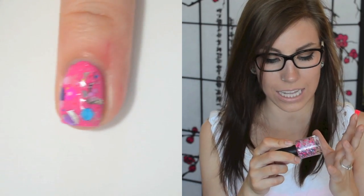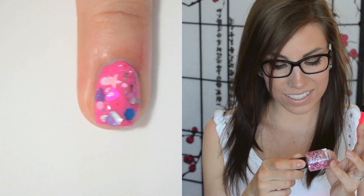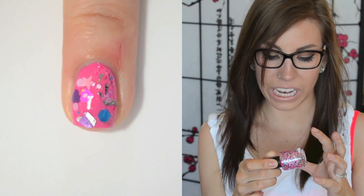and hopefully this is still available. I have one from my just beloved Glitter Lambs. This is My Heart Belongs to Jesus, and I like it based on the name alone. There are stars and hearts and flowers and big hexes and circles in here in purple, blue, green, a light pink and a hot pink. It's a nice, predominantly pink mix, but there are also silver circles and silver shredded glitters in here, which is what really makes it unique.